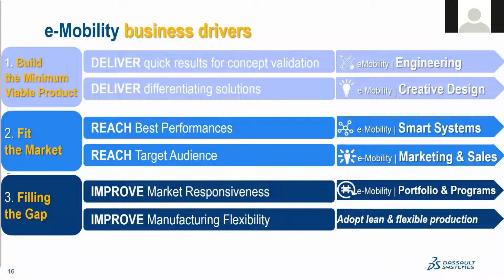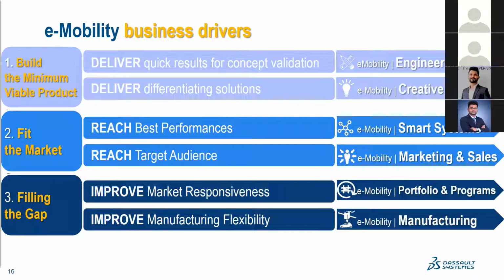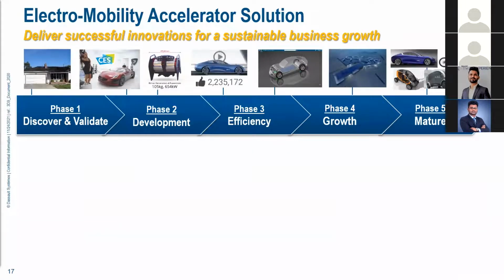And it has a very rich portfolio and programs to support your market responsiveness, and it has a complete virtual manufacturing building facility, which will help you to decide and upscale your manufacturing as well. So this is how you can describe your business drivers, and how it actually affects your startup journey.